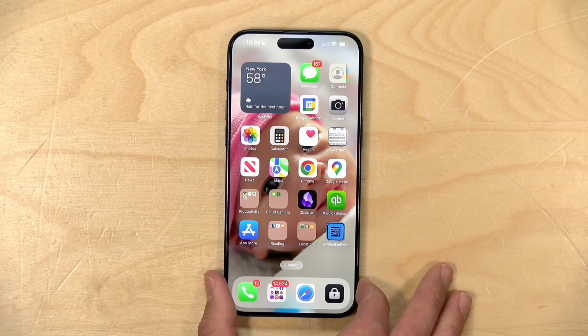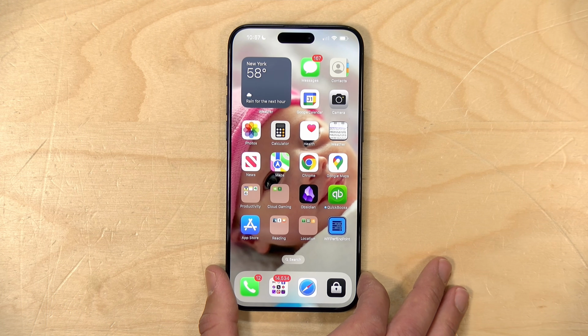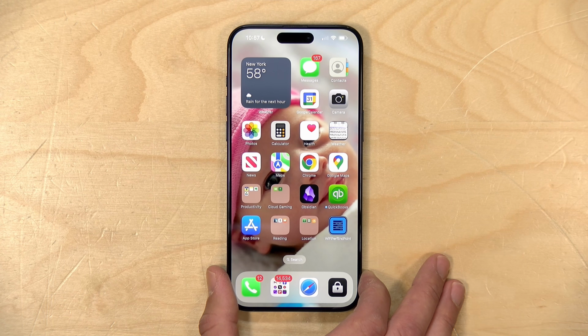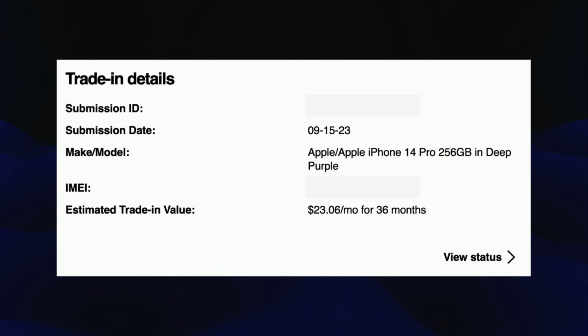Now, the price point on the Pro version of the phone starts at $1,000 for the smaller version. This larger one starts at $1,200 and, of course, goes up from there based on the storage capacity. You can, of course, trade your phone in, and what I did was initially try to buy the phone from Apple directly, which is what I usually do, and at the time that you set up that purchase, they also give you a trade-in estimate for your old phone.